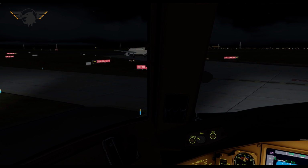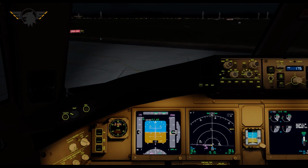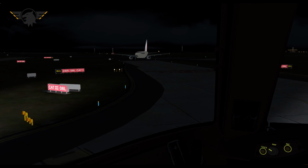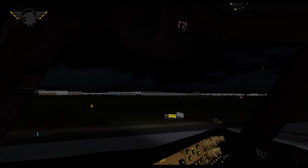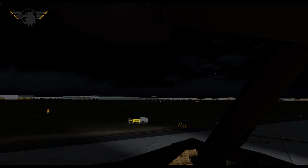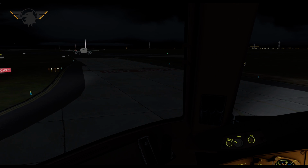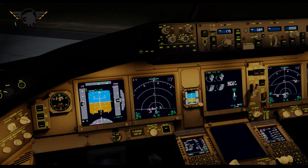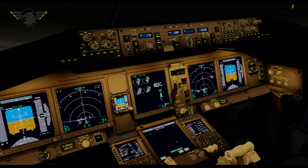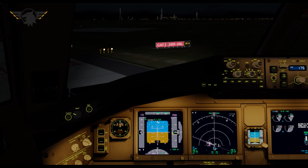Okay, so here's 08 left, 26 right. Just pull in here, just wait. Is that guy really going to go for it? Wait, hang on. Oh, is he landing on the right-hand side? Oh yeah, there's two runways, isn't there? Of course. He'll be landing on the right, my bad. There goes the 321. Cabin's ready, we're ready. Before takeoff checklist is done. Flaps are set to 15 with a green light.